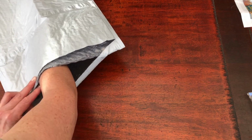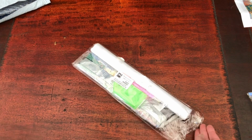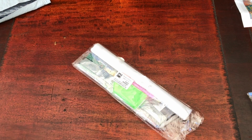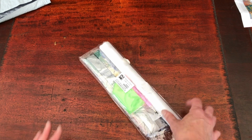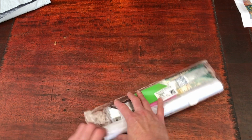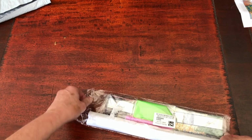Right, let's see what's next. Ooh. Oh yes, yes, yes, right. Ooh, this is going to be such fun. I love seeing things that I've not had before, and this is another one of those. I thought, what a great idea when I saw this.